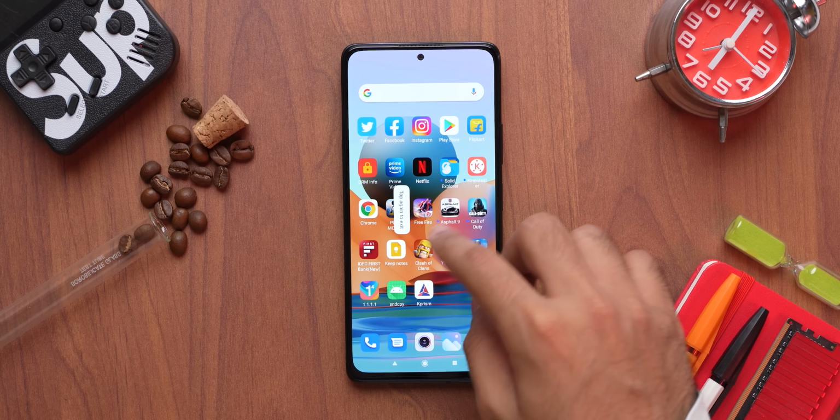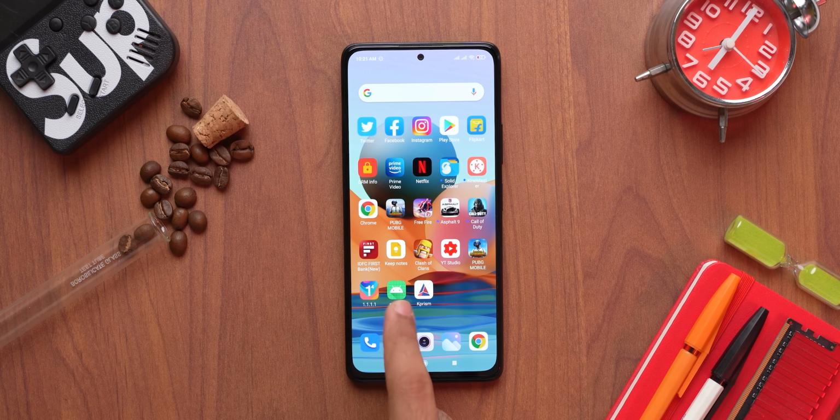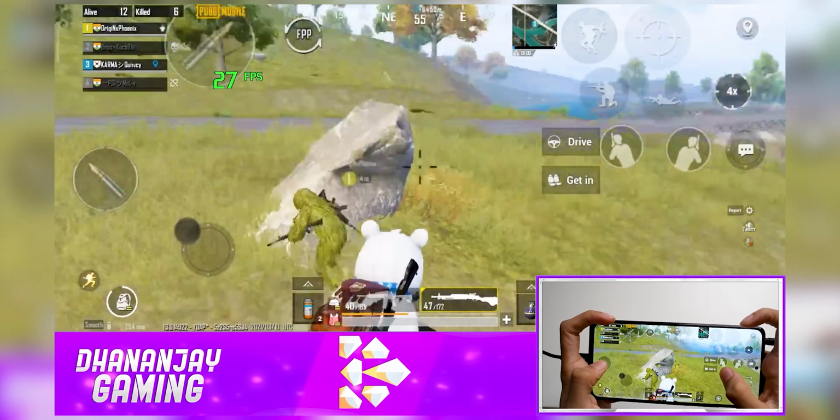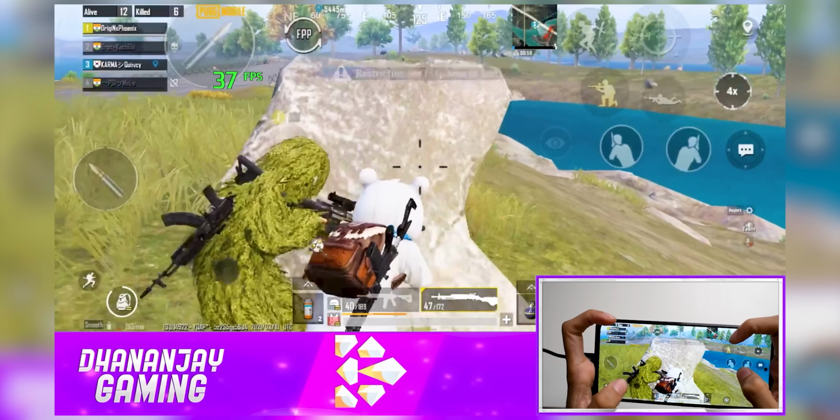So the first application that you opened may not remain in memory, and it is reloaded on the Redmi Note 10 Pro Max, which is quite surprising, because I had the 8GB RAM variant of the device. So this is something which Redmi should definitely work on. Next up, we are going to talk about the gaming, and this is where I was actually surprised.